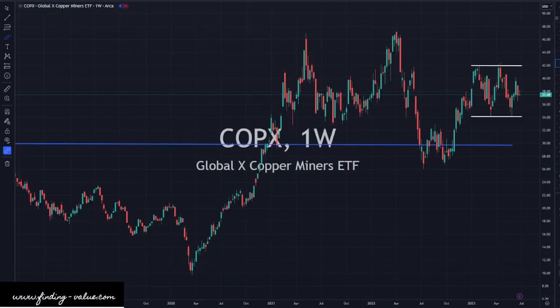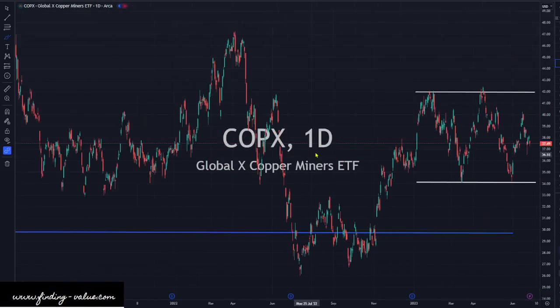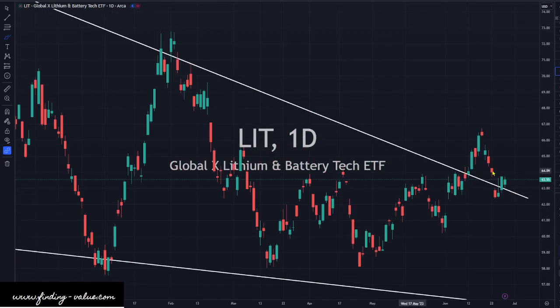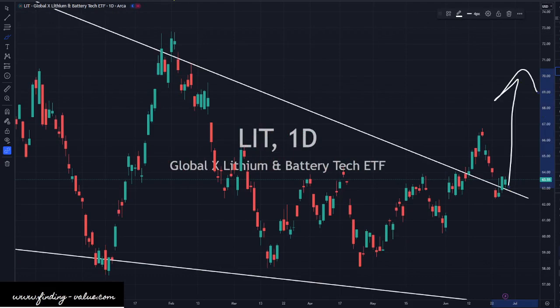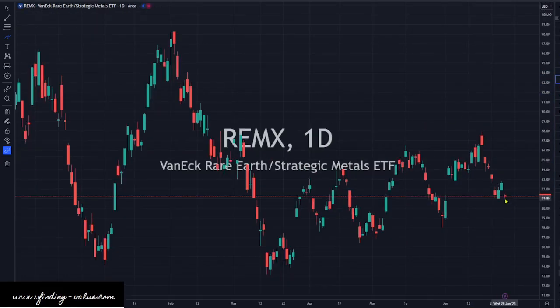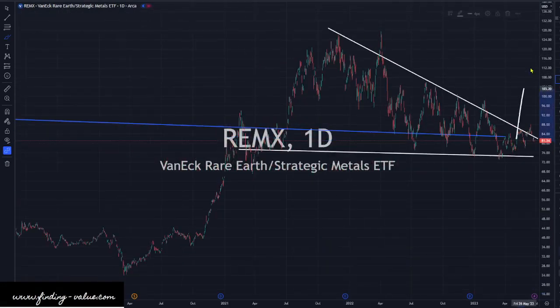COPX, still bouncing sideways inside of this channel. No updates really there. Lithium down 0.27%. This is breaking a pattern to the upside, a falling wedge. That's going to work its way to the upside. Looks good. REMX is doing the same thing. It was down today, 1.66%. But if we see a break here, we could see a break of this falling wedge to the upside.